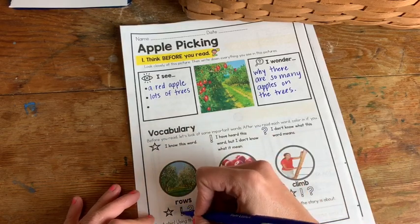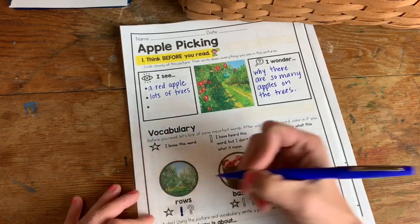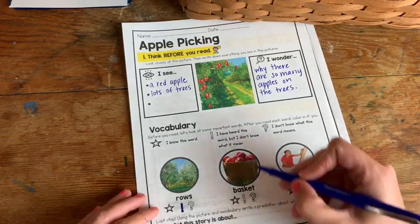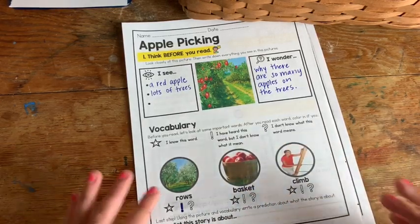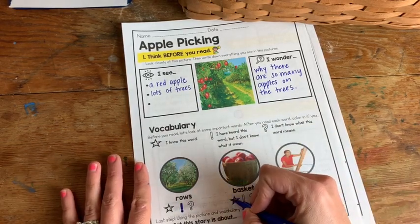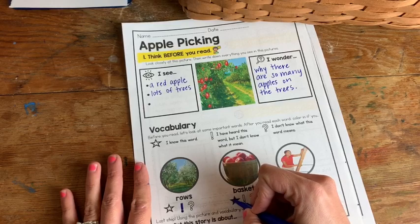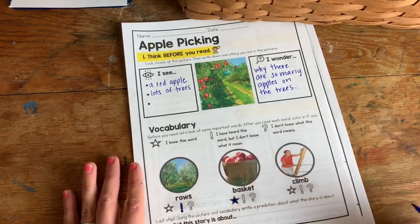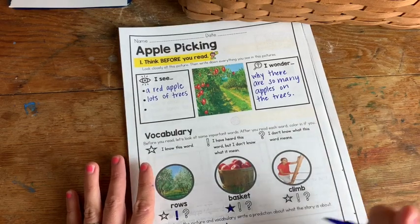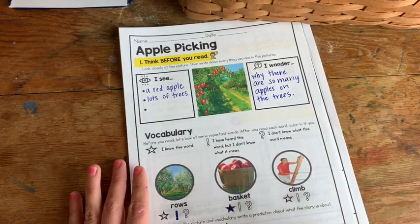So maybe they've heard it, but they're not sure what it means. So they're going to color in the exclamation point. Then you're going to say the word basket, not giving them any other information. And, oh, I know what that is. There's a basket on the table right now. And maybe you can even say, oh, how do you say basket in the language that you speak, and see if they can make that connection to their L1.